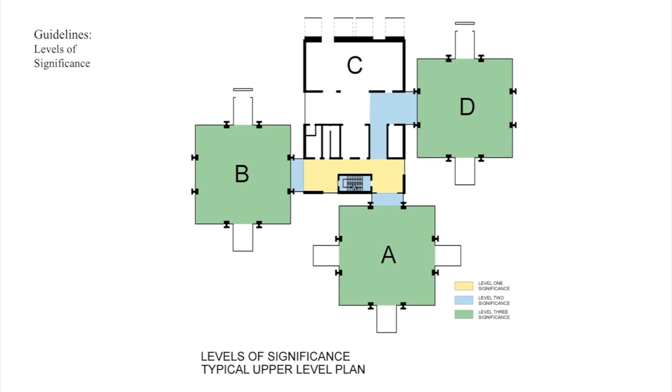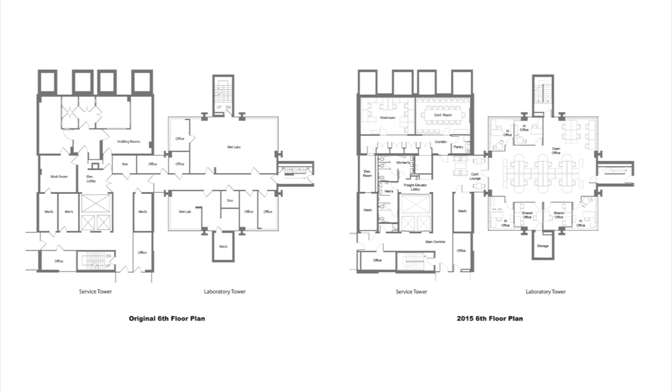Looking at the typical upper level areas of significance, the blue are in some ways the most significant areas, because the A, B, and D, the areas that you think would be the most significant in the lab, were so cluttered up with these partitions that we knew we had to get rid of. We were able to work with the Park Service to get them to say, okay, it's really the public space that's important here, and that's what we need to improve.